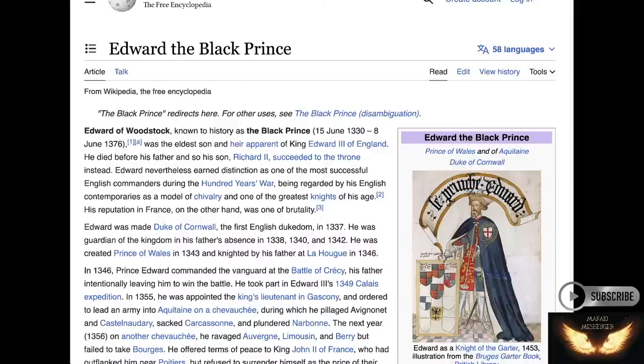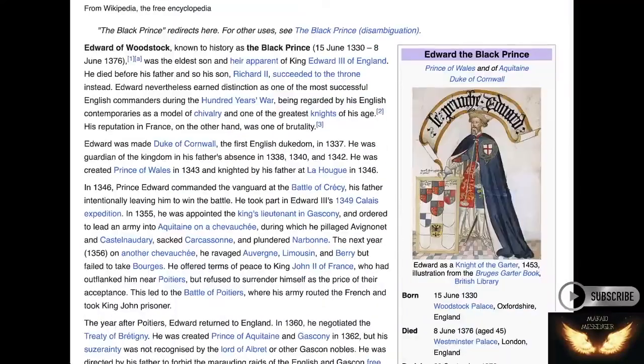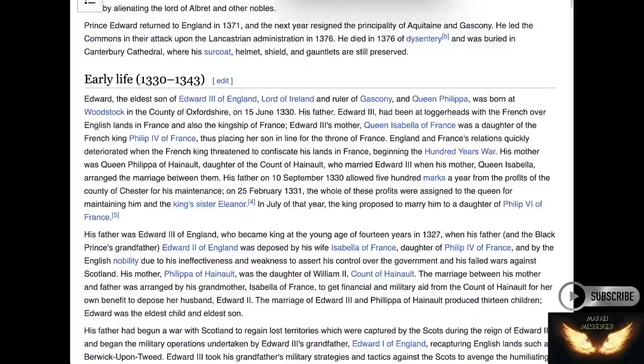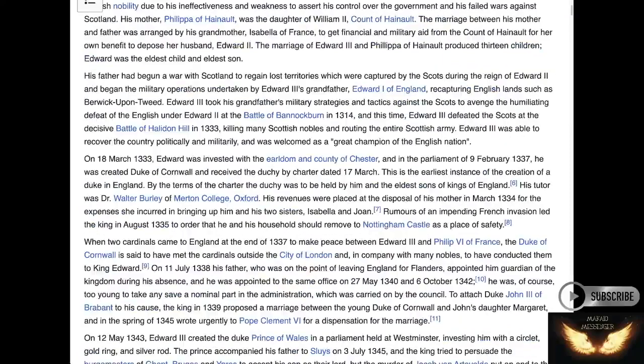Edward the Black Prince was his name, and he's the guy who has the 3 feathers, and he was known as the Black Prince. There's lots of rumors as to why he was called the Black Prince, that he dressed in all black, that he was cruel to people, the way he treated people.